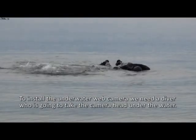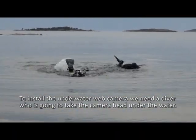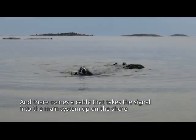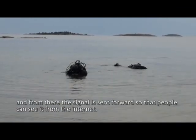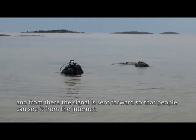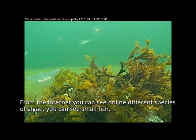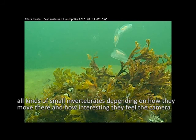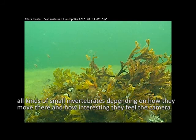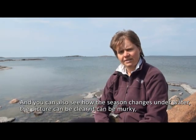To install the underwater web camera, we need a diver who is going to take the camera head under the water, and then there comes a cable that takes the signal into the main system up on the shore, and from there the signal is sent forward so that it can be seen on the internet. From the internet you can see online different species of algae, and you can see small fish, all kinds of small invertebrates, depending on how they move there and how interesting they find the camera and the surroundings. And you can also see how the season changes underwater.